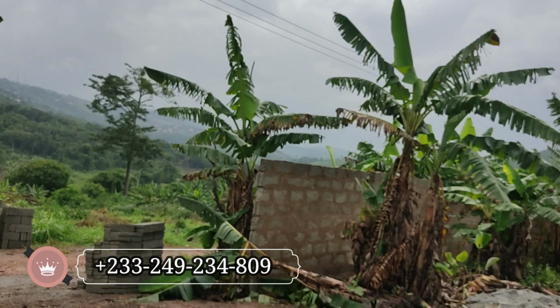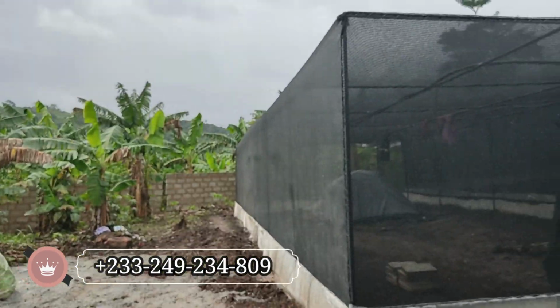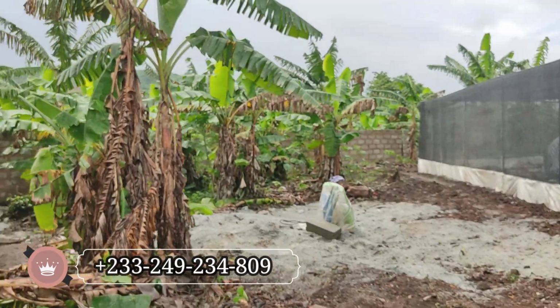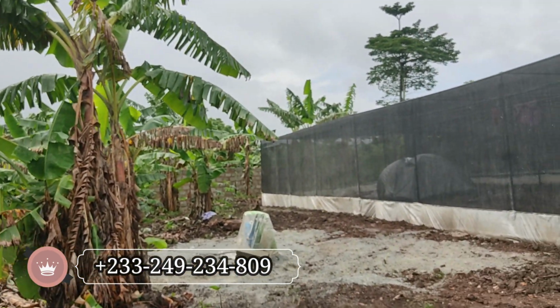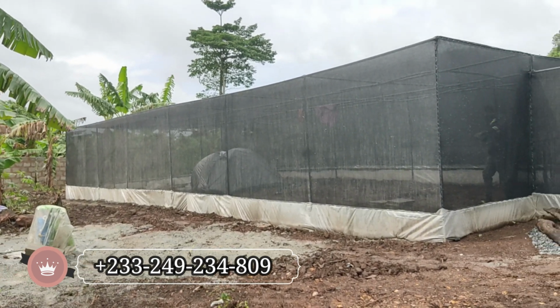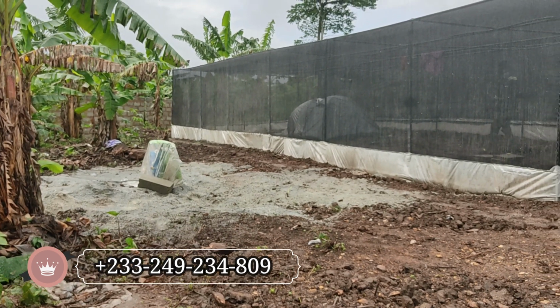Very rocky. And then this is how the setup looks. So the client is building a wall as well. So we have the wall here. And there's a borehole here. They dug a borehole with a pump.